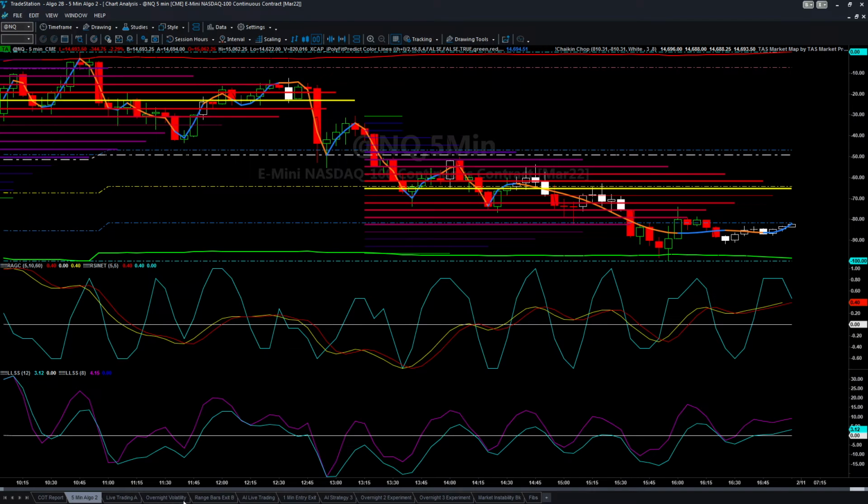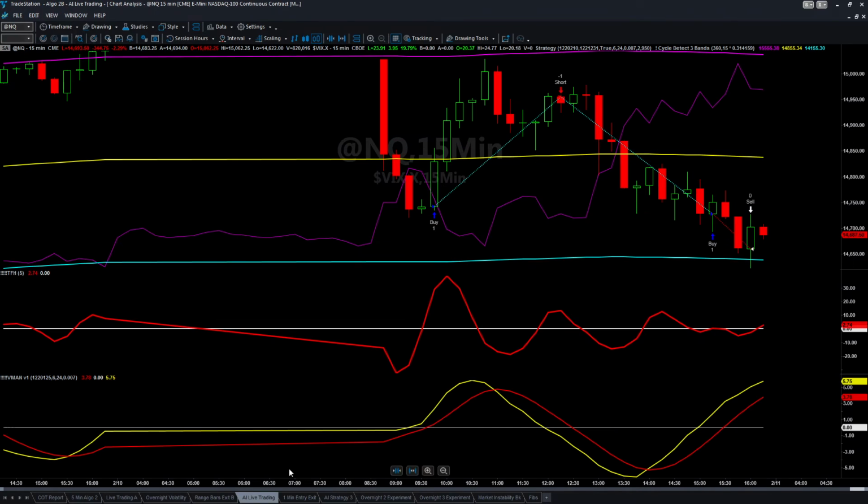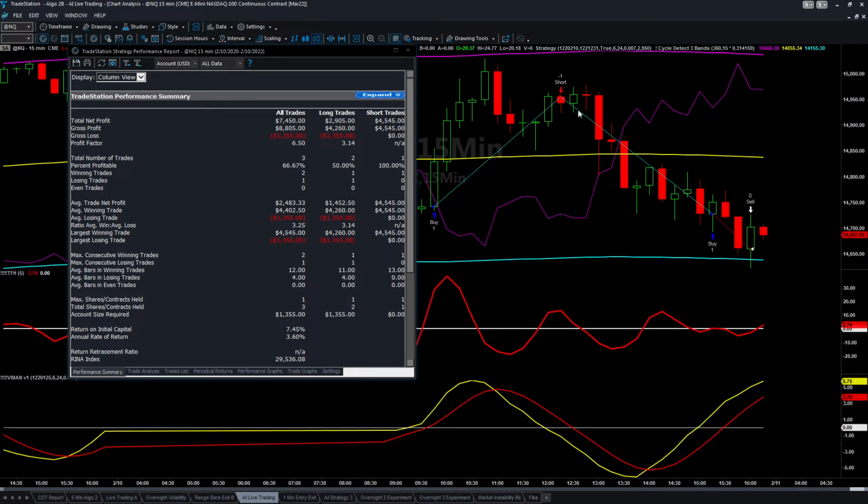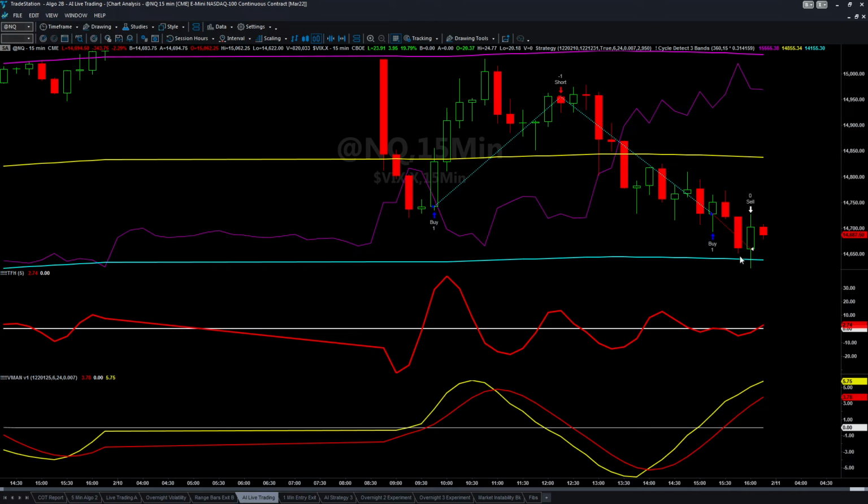With regards to the AI-powered algos, this is one of the big winners that we had here today. This algo here caught both the upside and the downside today. It was 66% accurate out of 3 trades. You could have netted $7,400, had you taken every trade at the open per the algo's signal.